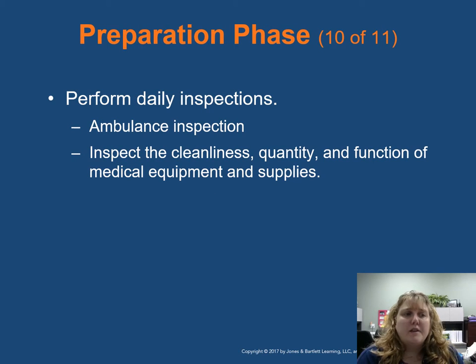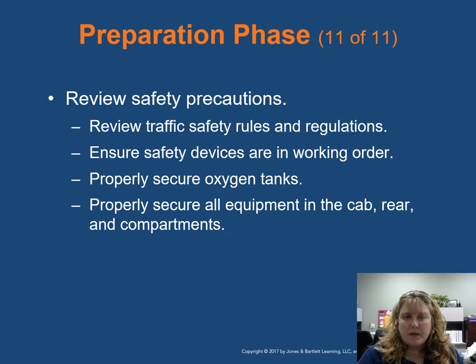So again, this preparation phase includes doing those daily inspections, and that's where you're looking to make sure that you have everything that you need, that your ambulance is clean, and that you have the quantity and the function of the medical equipment and supplies that are necessary. It's all about being mission critical and having that equipment prepared.